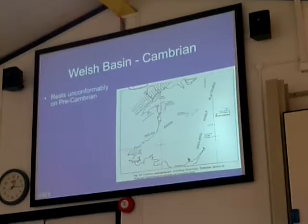The Cambrian in the Welsh Basin rests unconformably on Precambrian. The outcrops are shown on this map here. In the northwest, it's Wales. It's largely muds, a fairly thick sequence, which have produced the majority of the Welsh slates.